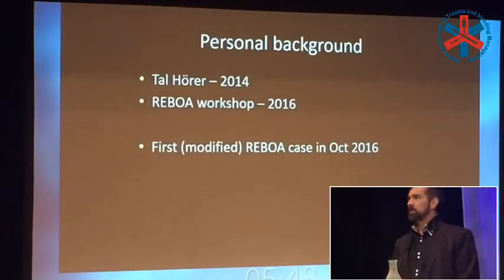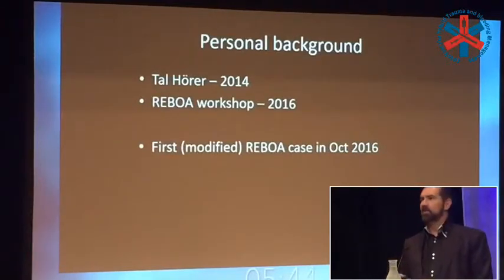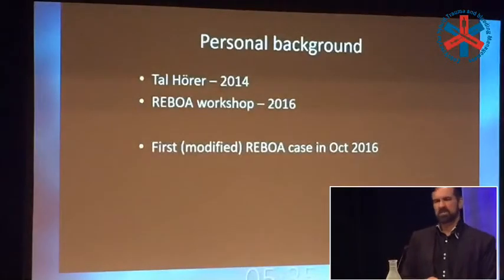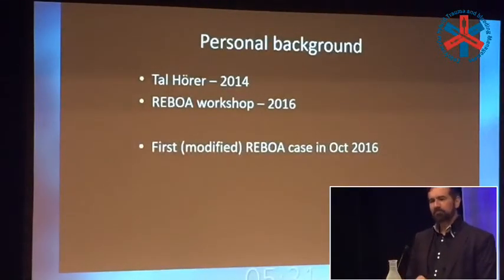Just a bit of personal background. I met Tal in 2014, and he shared with me the REBOA concept, and he wanted me to join the movement, as it were. I was very skeptical about it. I said to him, South African surgeons open up and we clamp. But if you know Tal, you'll know that he doesn't give up.